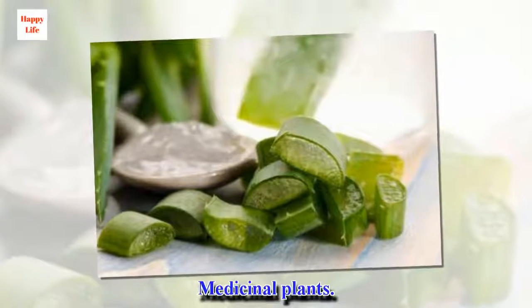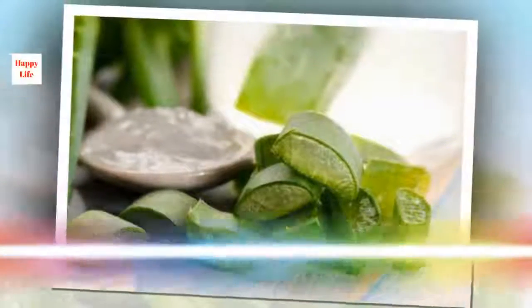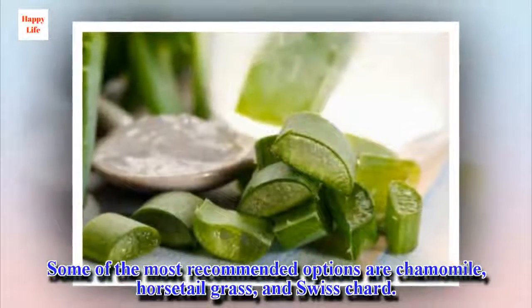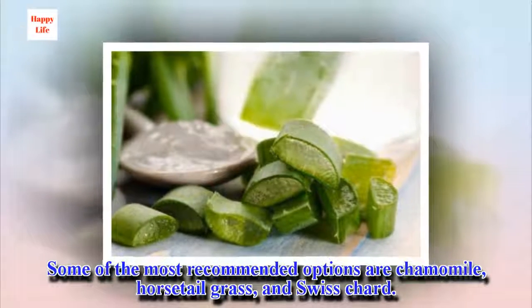Medicinal plants. Teas made with certain herbs can help you fight the symptoms of hemorrhoids. Some of the most recommended options are chamomile, horsetail grass, and Swiss chard.